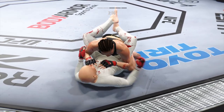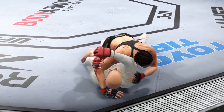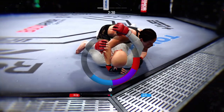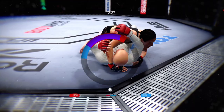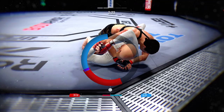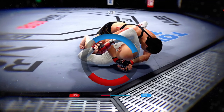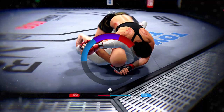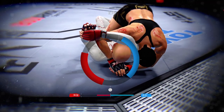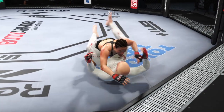In full guard now, DC, and I know when you're in this position, you're looking to pass the half guard pretty quickly. Oh, absolutely. Zhang's looking for that arm triangle. Watch triangle, watch triangle. Oh, we're getting a finish here. Nicely done.